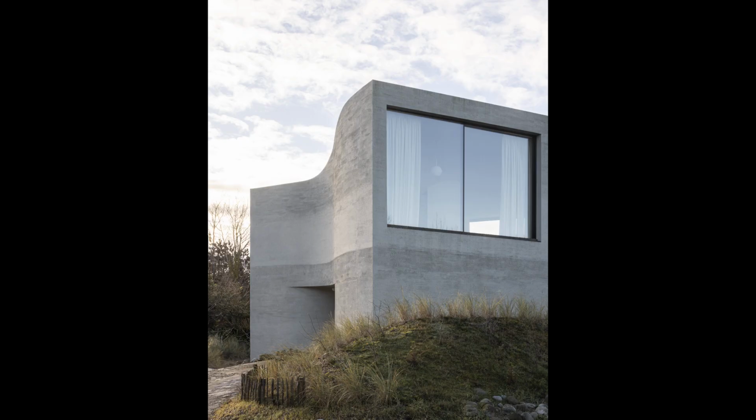The small wooden fence in the foreground adds a touch of local coastal charm, grounding the modern architecture in its specific Belgian context.